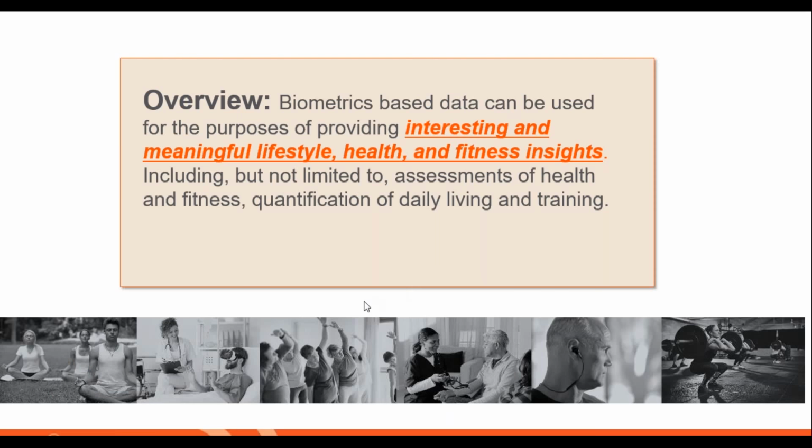Biometrics based data can be used for the purpose of providing interesting, meaningful lifestyle, health, and fitness insights, including but not limited to assessments of health and fitness and quantification of daily living and training. And really my philosophy on this, when we look at lifestyle, health, and fitness insights, I don't see a differentiation between something that is lifestyle, meaning everyday monitoring, including sleep monitoring or health monitoring, and fitness monitoring that we all know, from beginning fitness to elite level fitness. I don't see any difference between those things.